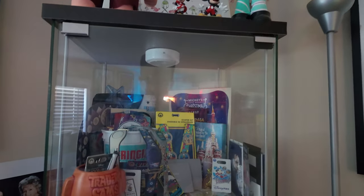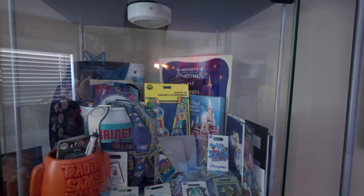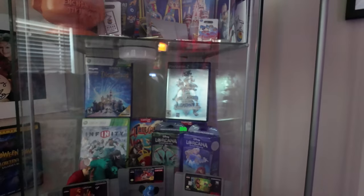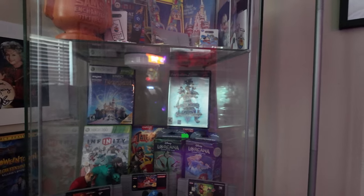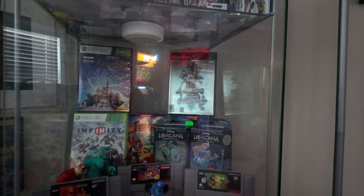This is the theme park shelf where I have different collectibles that I've gotten at the theme parks, like pins and cups and Magic Bands and stuff like that. The next shelf is my favorite Disney video games, like Disney Infinity, Kingdom Hearts, the Super Nintendo games, and Disney Lorcana, the board game.